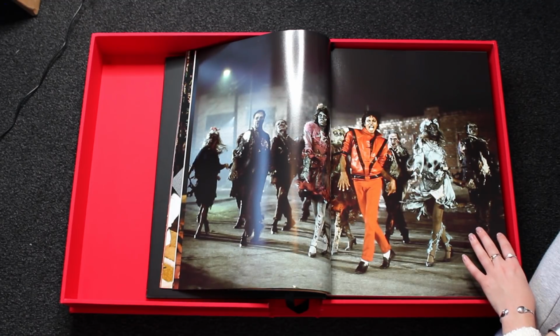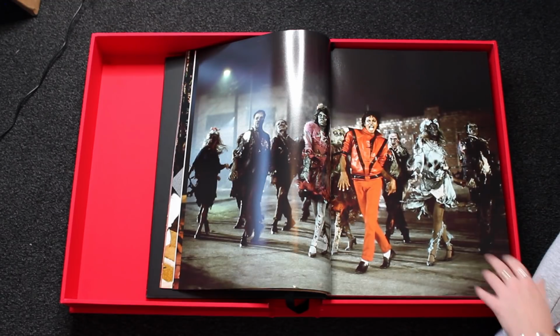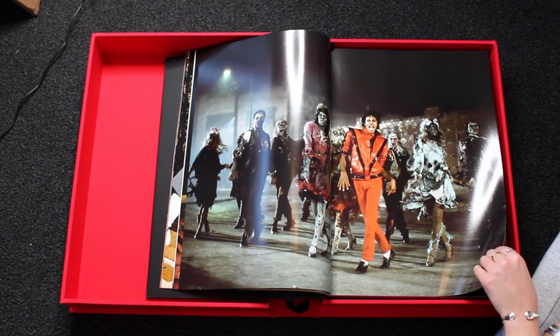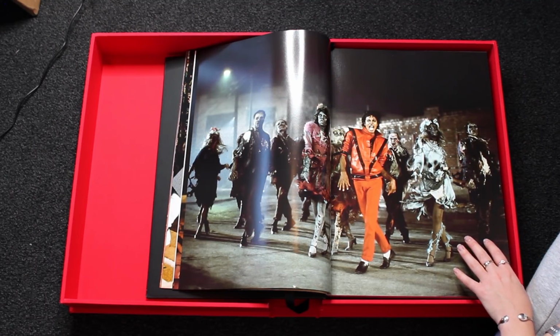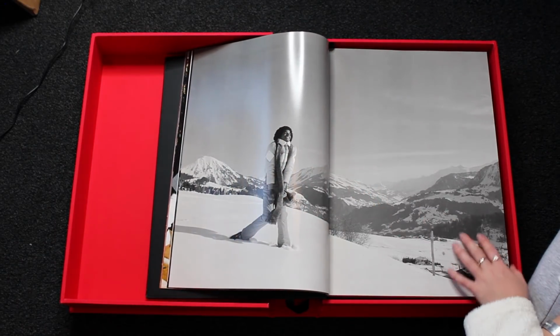I think there's like 404 pages in this whole entire book. So obviously I can't go through every single page with you. Maybe I could in a separate video if you really wanted to see every single page in the opus. I can do a flip through video with you. Let me know down below if you want to see that, because I will definitely do that if you want to see it. But for this video, I'm just going to go through some pages. Not all of them. Look at these.